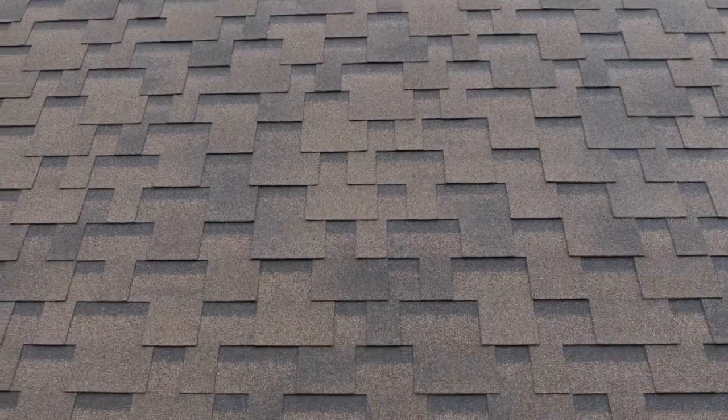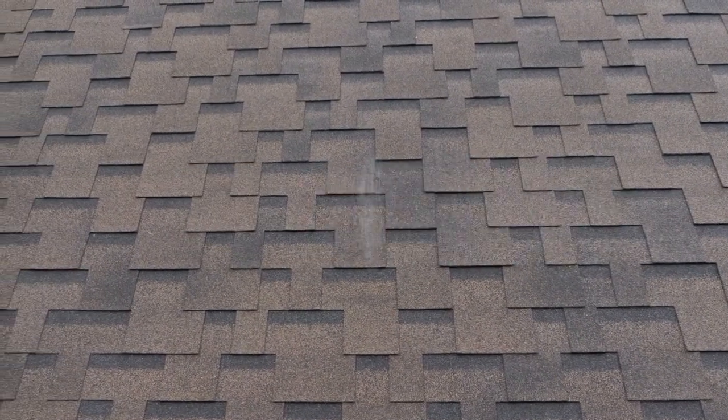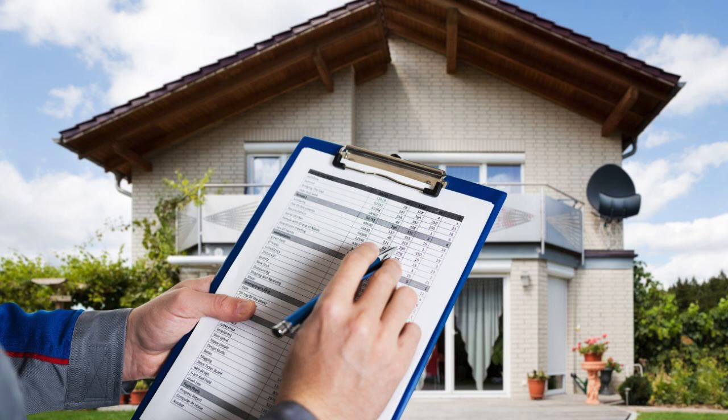The lifespan of a shingle usually varies between 20 to 25 years. This, of course, depends on the grade, the environment, and who installed it. Small mistakes when it comes to the installation can really be costly down the track. One of the best things you can do to extend the lifespan of your shingles is simply to get a contractor to come out every 1 to 2 years and take a look.